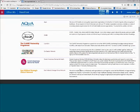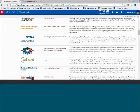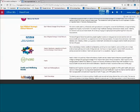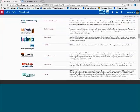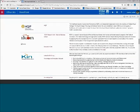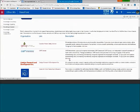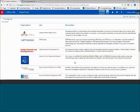And as you can see, if we scroll down here, there's an awful lot of organizations and platforms to tap into. So for example, we've got links here to AHSNs, ACWA, HALO, Health Education England, the Knowledge and Innovation Network, there's something called the London Strategic Clinical Network, and so on. If I just click back out, and we're going to just click into the worldwide one as well, you can see there are similar organizations and platforms that are available to connect and tap into potentially a wealth of external health improvement experience and expertise.